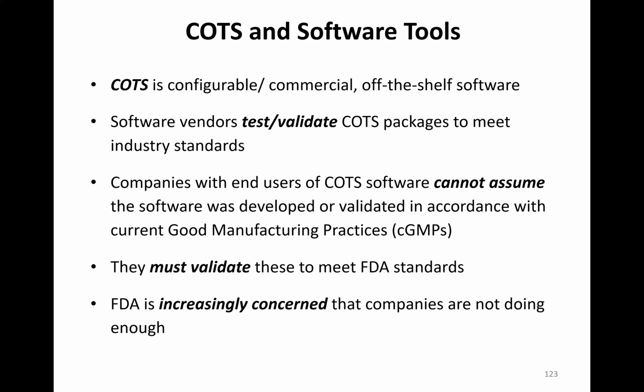Software vendors test and validate the package for industry standards. You have to take that not at face value, but decide on how you're going to test it. Don't assume it was done well. You have to validate these to meet FDA standards.